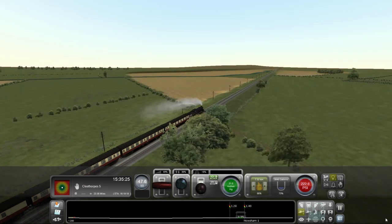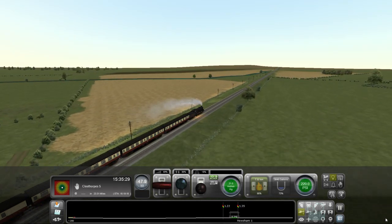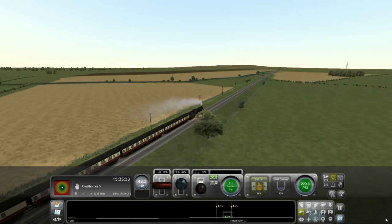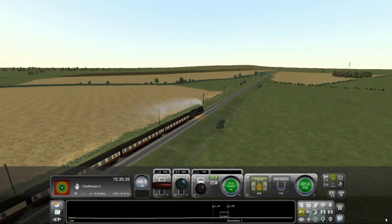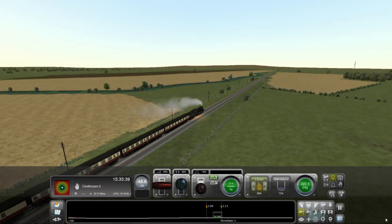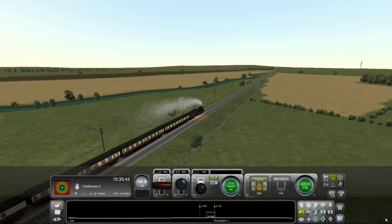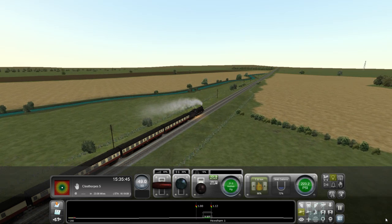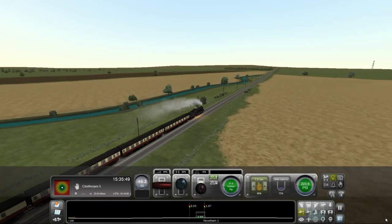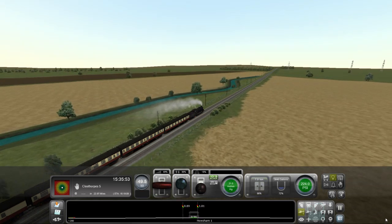Right, let's up the power a little bit more. It's quite a good loco, isn't it, the Thompson? It's good for this journey. You don't need anything that's going to go massively quick. Like I say, the maximum speed we ever get on this journey is 65 miles an hour. So it's ideal.